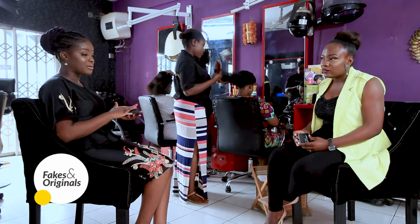What I can notice with this original is that it feels embossed. It's almost three-dimensional. And I don't think the fake does. How does that feel? This feels very flat. Like it feels like the same thing all over.